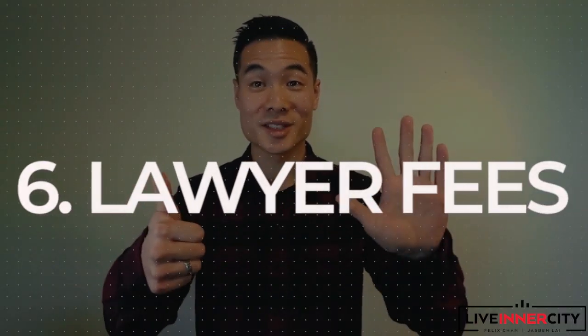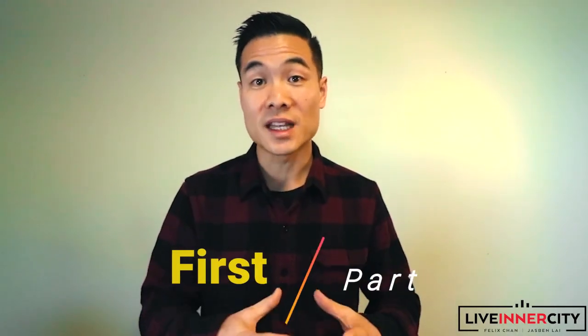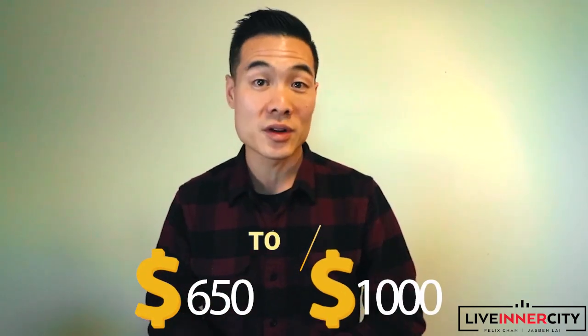Cost number 6, lawyer fees. Now, lawyer fees typically break down into 2 separate parts. The first part is the fee that the lawyer charges for their service, usually around $650 to $1,000.